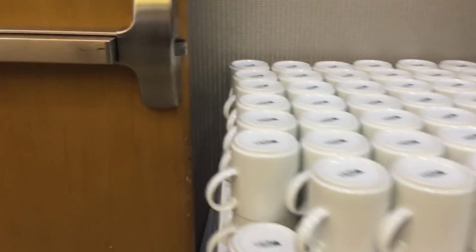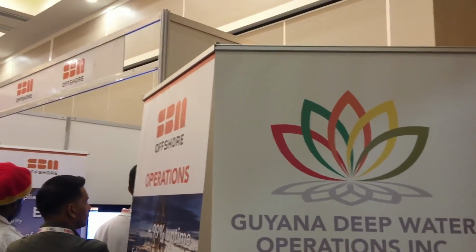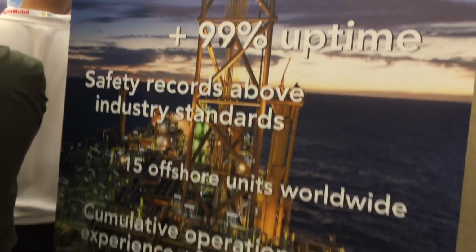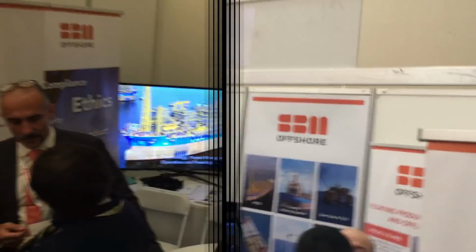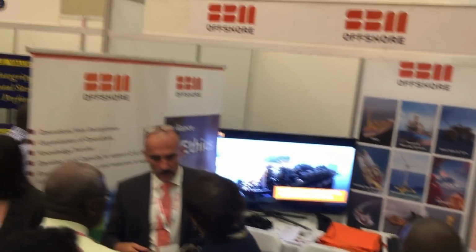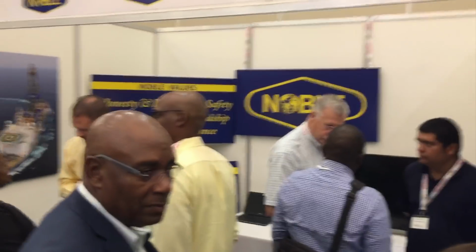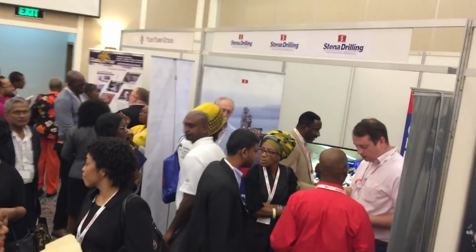So guys, let me explain some of the rationale behind this exhibition. ExxonMobil has what they call Tier 1 contractors. These are companies that are hired directly by ExxonMobil to do things like drilling and logistics and so on. The companies that are displaying their products here are Tier 1 contractors that have been invited by ExxonMobil to show their wares. So here's how it works. ExxonMobil hires the Tier 1 contractors, and the Tier 1 contractors hire Tier 2 contractors.